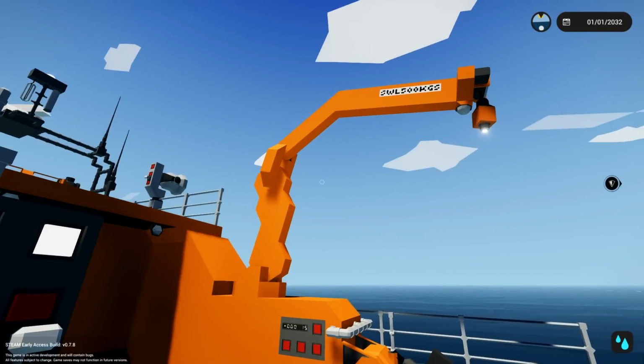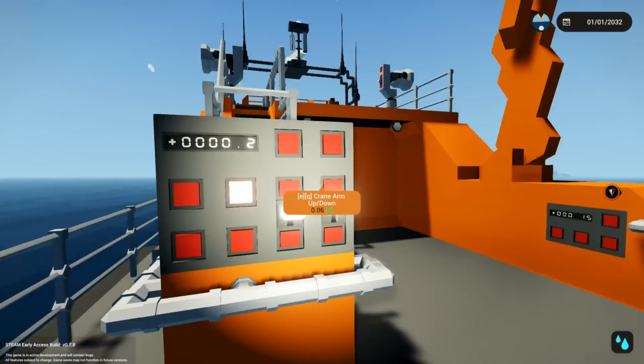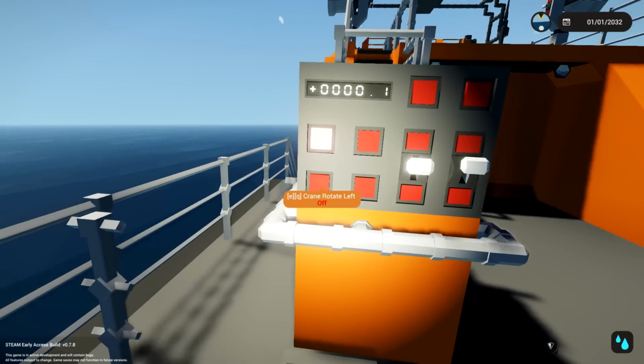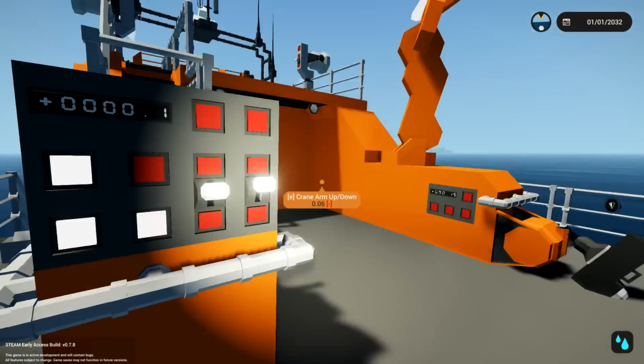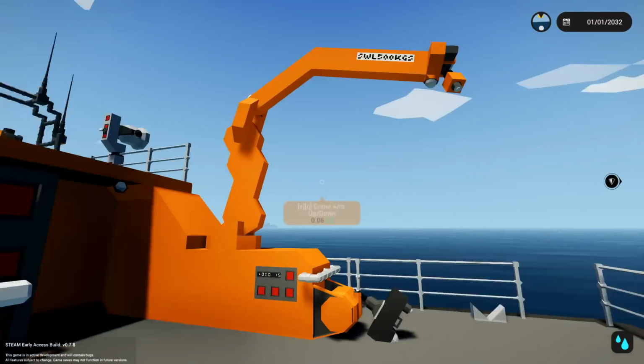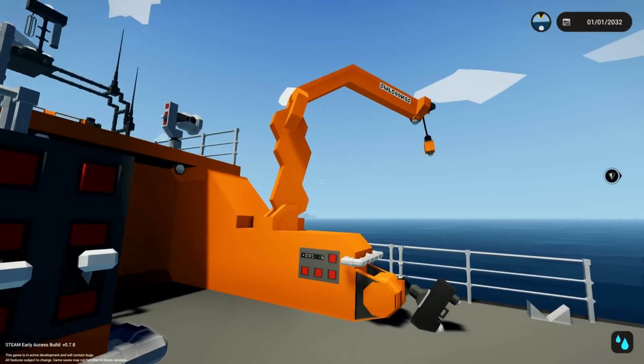Okay, so toggle the crane connector. Awesome. We've also got this. Nice. Winch out. Okay. Winch in. Yeah, that works. Left. Beautiful. Right. Oh. Right. Beautiful. Oh, cool. So, this crane completely works. That's awesome. That is actually really, really cool.